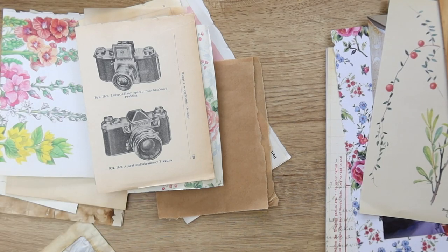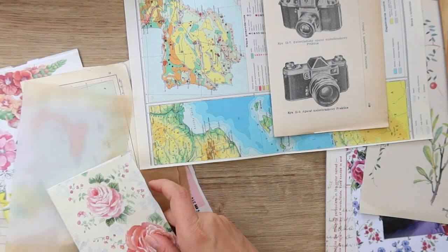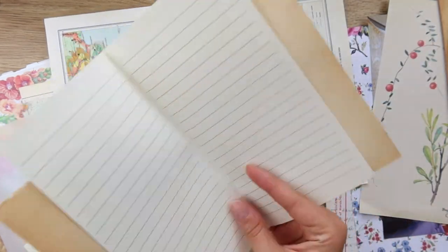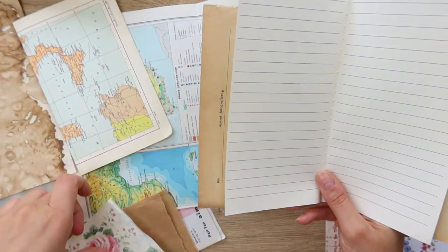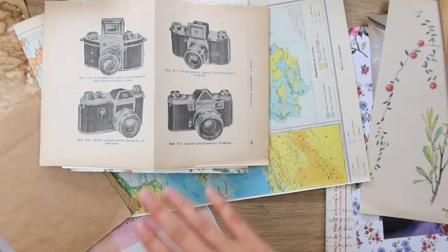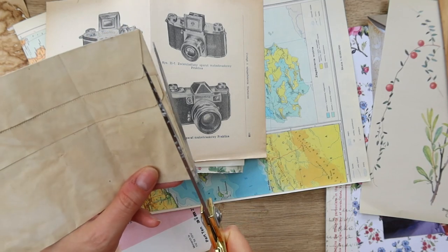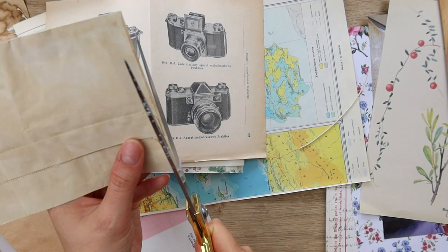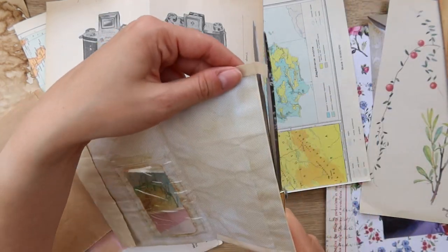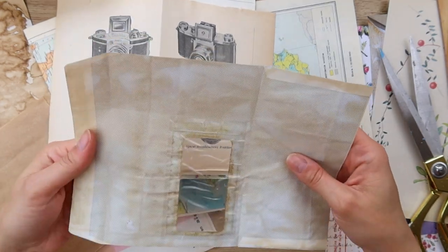I think I can start with forming the signature. And the way I'm going to do it is I am going to mix and match all the different heights, sizes, weights of paper to create an interesting look. Oh, the envelope. I think what I'm going to do is just cut it open like that on those two sides, and then cut those off. Yep, and just use it like that as a page with a little flip.